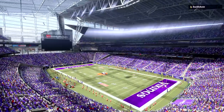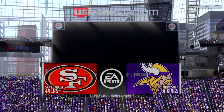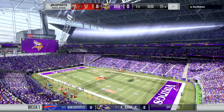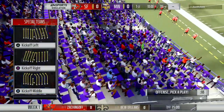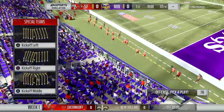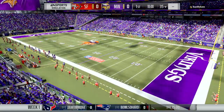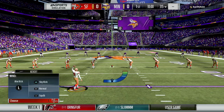And we find ourselves at the stadium that played host to Super Bowl 52, the wondrous U.S. Bank Stadium in Minneapolis. The scene a short time ago, this crowd decked out in purple, and they were in full roar as their guys burst out of the locker room. We're ready for football, folks, as the Vikings get set to do battle with the San Francisco 49ers.